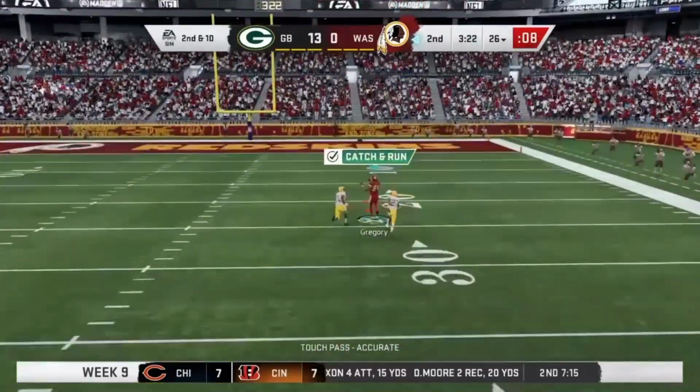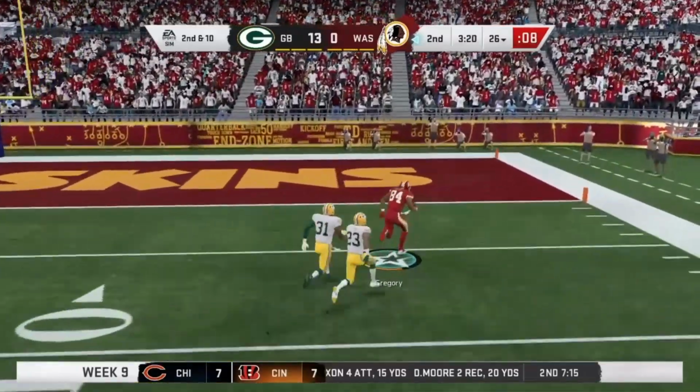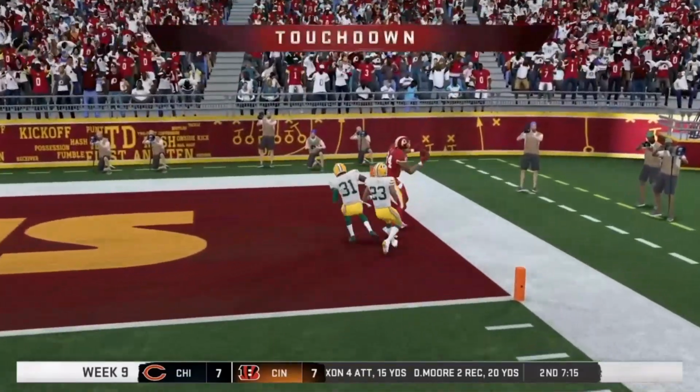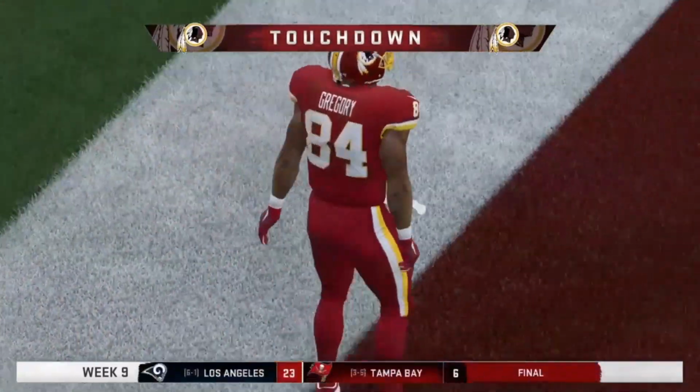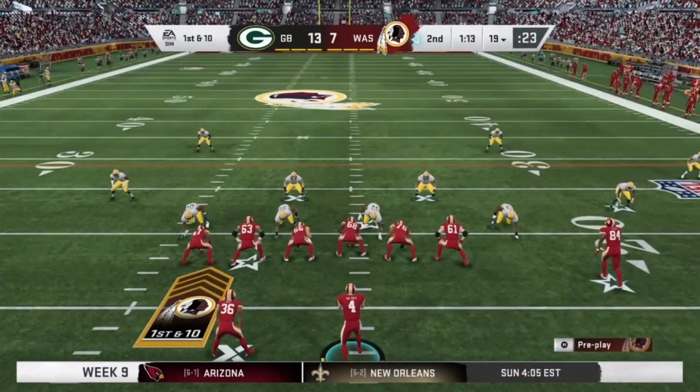Here's a bomb. Keon Gregory with the yeeted catch, and into the end zone. That is the man with the X-Factor chance, and he's got 74 of the 200 yards he needs to get.